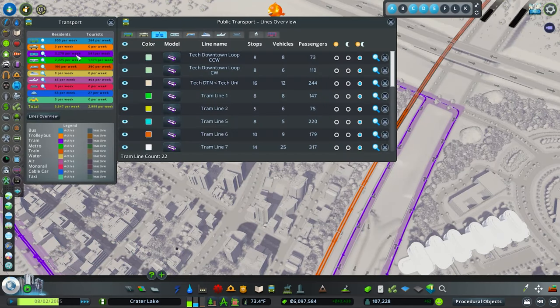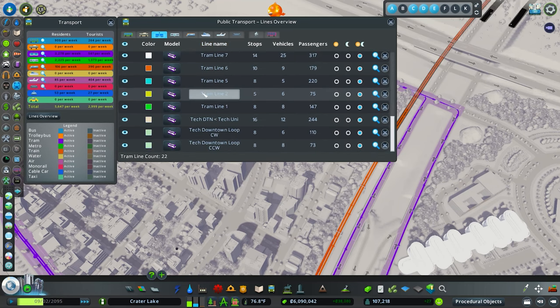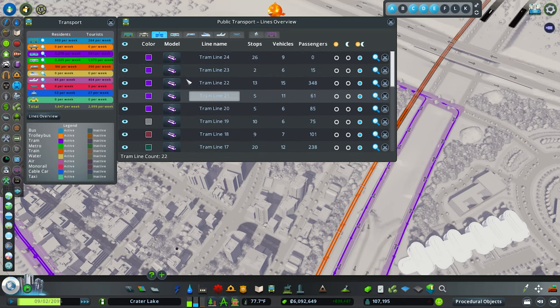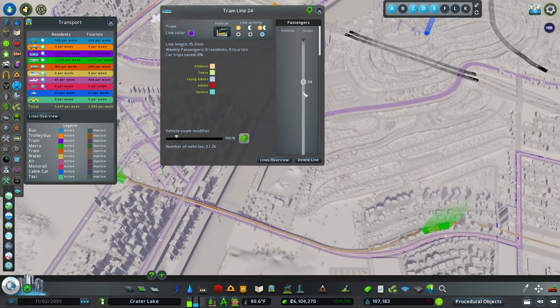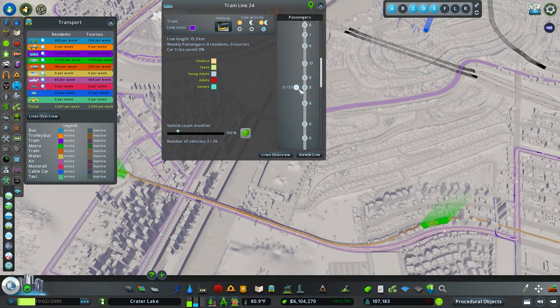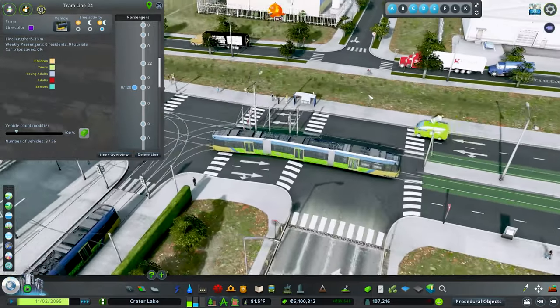And I believe that was our 24th tram line. We really got crazy with trams in this one. It's so funny, I even stopped doing colors at some point. I was like, you know what? It's too much at this point. And so I think I did actually get a new tram line though. So let's choose that new one and let's see what it gives us. Because I was kind of shopping around for different trams. I was like, you know, it'd be cool if we could get a unique one in here. So let's actually jump to it and see what it looks like.